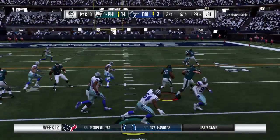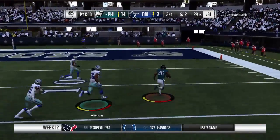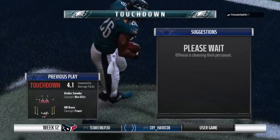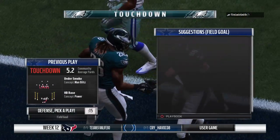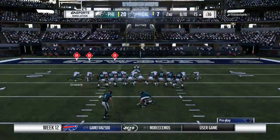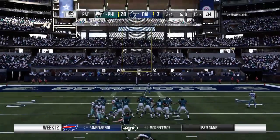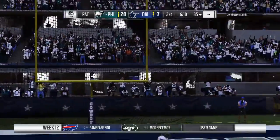They'll run it now out of the gun. And an alley to run. And he is into the end zone. Touchdown, Philadelphia. Jay with his second touchdown here in this first half. And the Eagles add six to their lead.